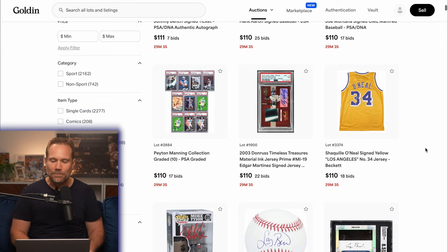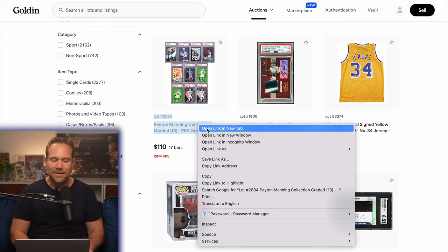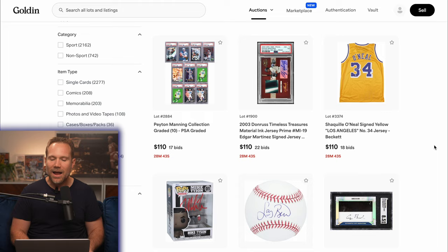And I'm going to see what kind of deals are to be had, any types of items that kind of stick out to me. This is an interesting one. Sometimes you can find deals when you're looking at lots. Sometimes lots of cards can produce some good deals. So anything that catches my eye tonight, I'm going to right click on it and open it in a new tab, and that way I can come back to that item later.